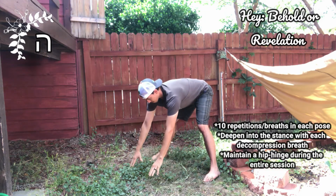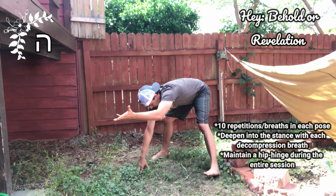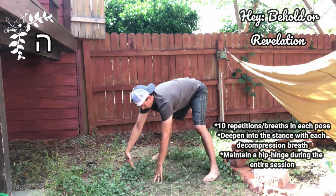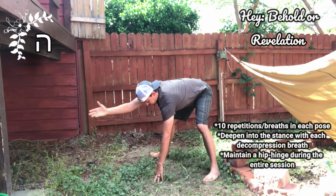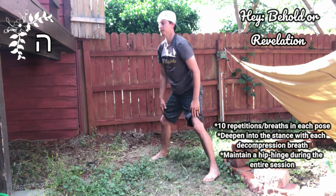The second position is fingertips on the ground. If you want to switch this up later on, you can dorsiflex one foot, bring that same side arm up into the air, just a little challenge, helps you hinge a little deeper, and that's it. You're taking 10 breaths in each of those positions, alternating at the blast of the shofar.